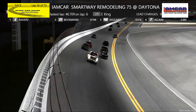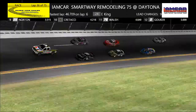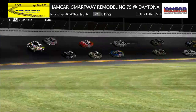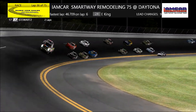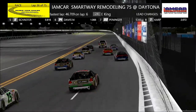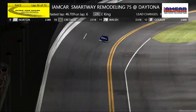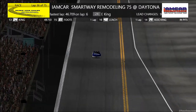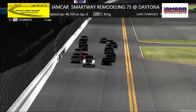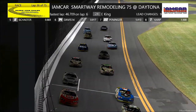We get ready to go back green here. 36 of 75 complete. Still a long way to go. If Mr. Stewart can get his lucky dogs going, he'll be in good shape here. 36 of 75 complete. Still got a little ways to go. King right there in 13th. He was your lucky dog recipient that time. And what's going to be hard for Stewart is he's 2 laps down, but he's also got a couple of cars right in front of him that are, shall we say, 1 lap down, so it's going to take him a bit.